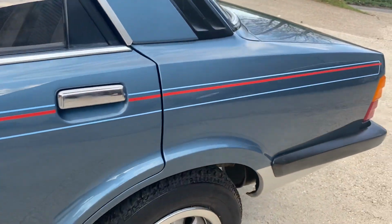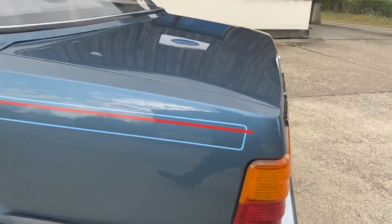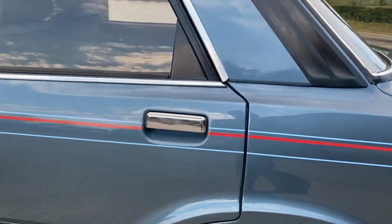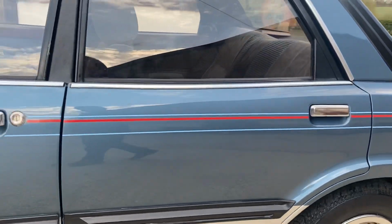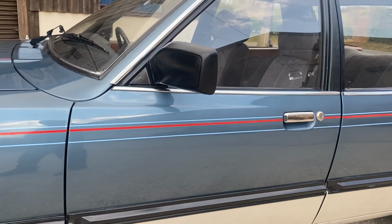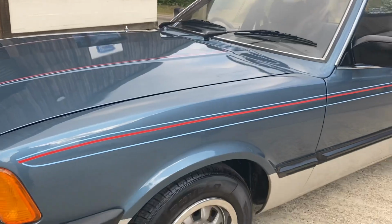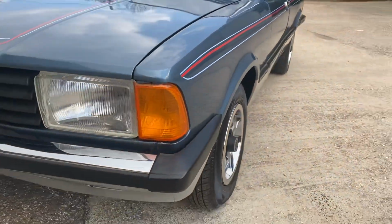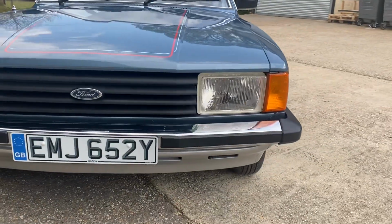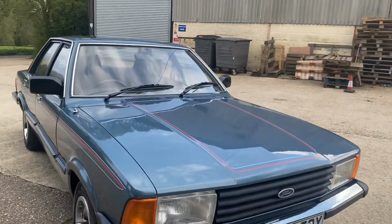A rear wing on the near side in excellent condition, as is the passenger near side door, passenger near side door for the front, and the front wing through to the front panel and valance, all looking very sharp.